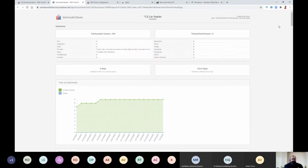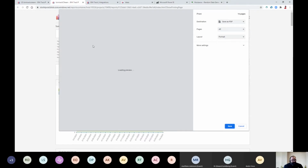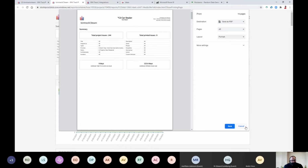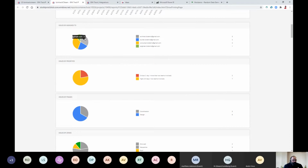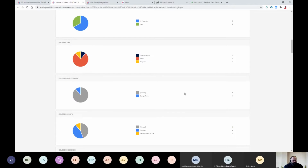What does that look like? Well, if I hit print, it gives us 2 options. So we can take a look at the PDF, which I'm not going to do right now, or we can take a look at the web-based. And as you can see, everything on here is live. All of the different possibilities are here. I didn't bother turning any off because I like to show them all for the demonstration.